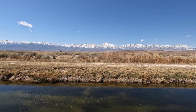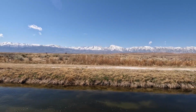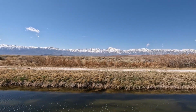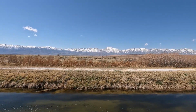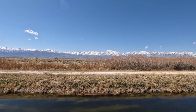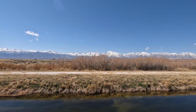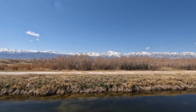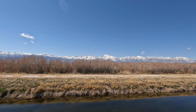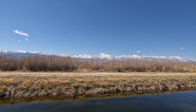Mount Tom is the prominent peak in the center. Right next to Mount Tom on the north side is Pine Creek, and in the Sierra Crest there was a tungsten mine. Tungsten was mined up in there from before the Second World War until I think the 1970s.